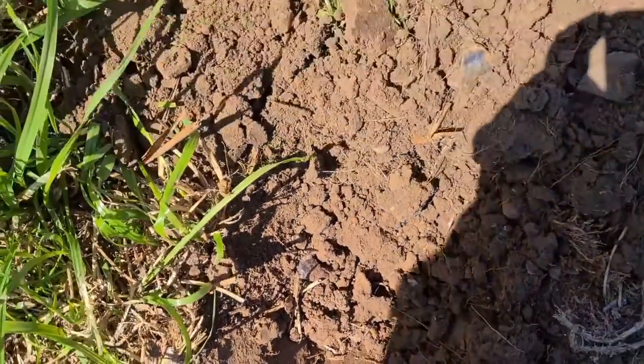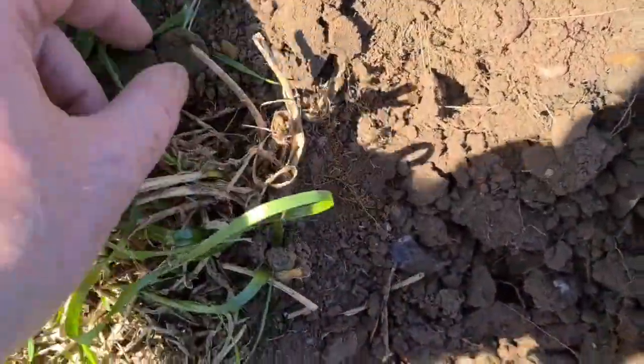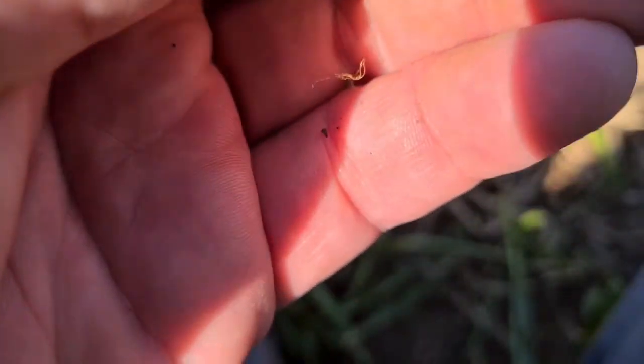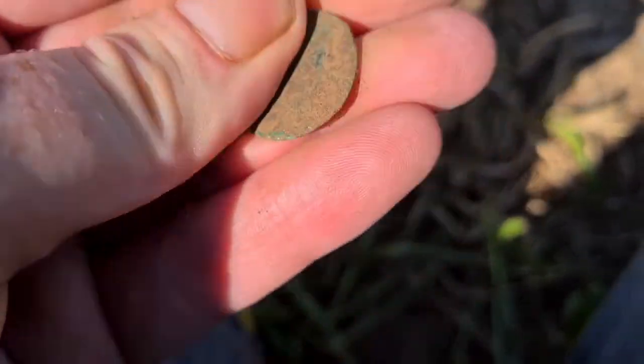So, on to the first coinage of the day. I haven't had a look yet, I've just seen it spring out. Here we go. Sadly, most of the coins on here don't tend to have much in the way of detail on them. This looks to be just a little farthing. Not sure on age. Yeah, doesn't look like there's going to be much detail left on it, sadly. A little pick just in case.